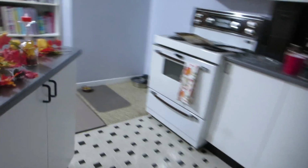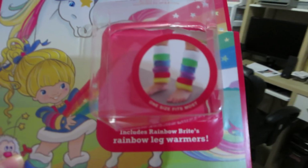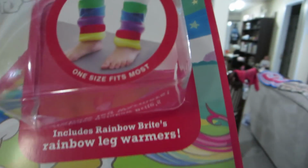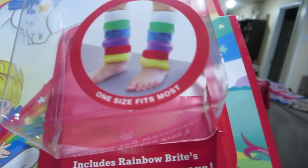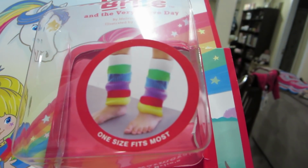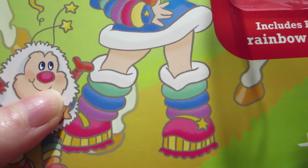It's so cool. So yeah, for those who don't know what Rainbow Bright looks like, I will show you the packaging that the leg warmers were in. So as you can see right here, it's clearly kids' feet. Although now looking at it, it says one size fits most. So I guess they really are supposed to be stretchy, but I think on kids they're going to be a little looser and scrunch up like that because hers are like that.